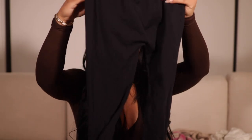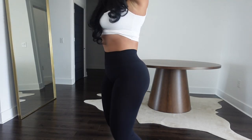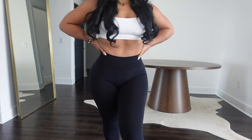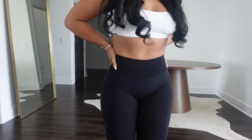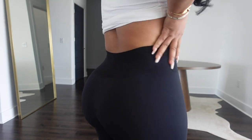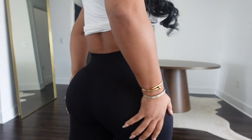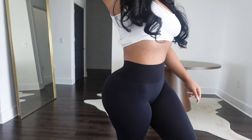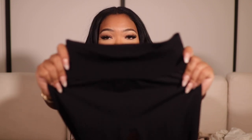Leggings are from Wolford. These are the perfect fit, and I will have a video of me trying on the leggings so y'all can see how they fit on me. But y'all, I love these leggings. They just feel so good, and they make the booty look so good. They're called the perfect fit. It's so good, and then it snatches your waist so nicely. I love these. I love the thick band. Ugh.